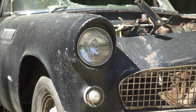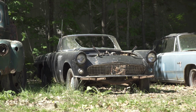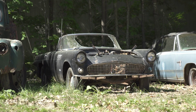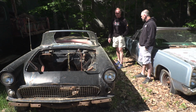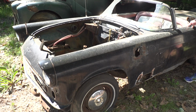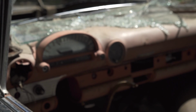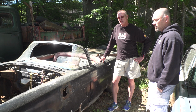I don't think this is worth a restoration, but I think for a street rod, this could be really killer. How's the body and the floor? It's probably pretty rough, huh? The floor's gone. Yeah. Rockers are gone. Quarters need some repair. What would you take for the two cars? I'd take $5 for the pair of them. $5 for the pair. I mean, how do you beat that for a 56 T-Bird?